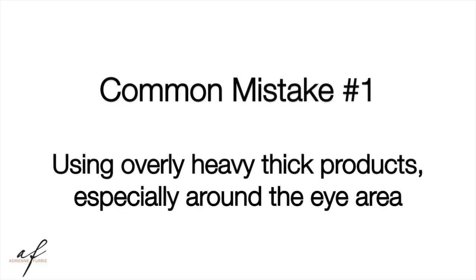First thing that you might be doing that's making your skin look older as opposed to better, which is the whole point of using makeup, has to do with the texture of product that you're choosing. If you are reaching for heavier, thicker makeup products, it's often going to make the skin just look worse, frankly. What are we talking about here? So heavy, thick foundations, and specifically around the eye areas where we really need to watch out for this.